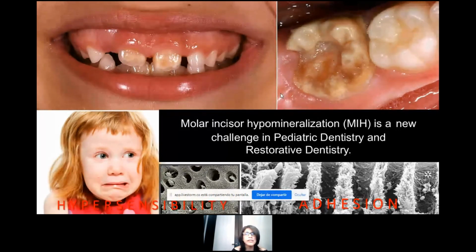And the other problem is that this enamel has less calcium ions, so it has porosity and it's going to break so fast, so easily. Only with the occlusal forces, when they are chewing, can their enamel with MIH break. The other problem that we have in MIH is hypersensitivity, okay? And the last problem is adhesion.